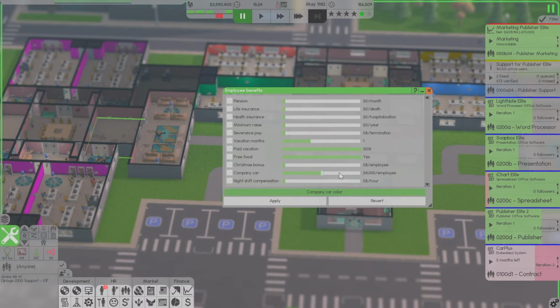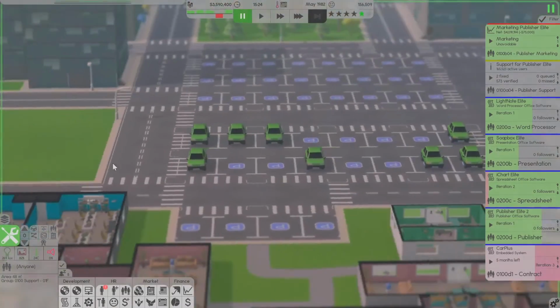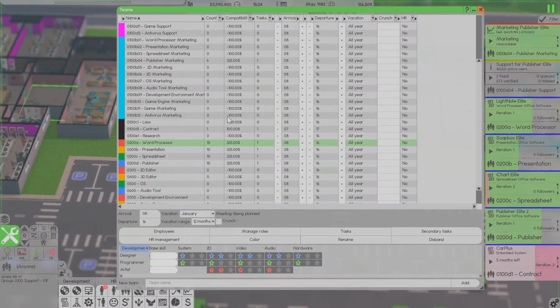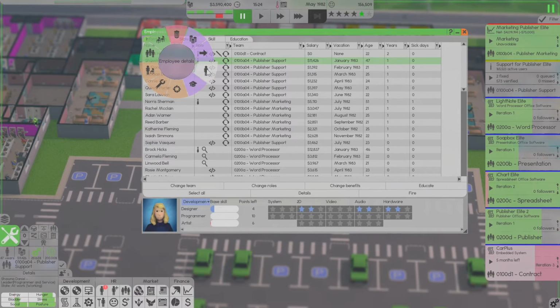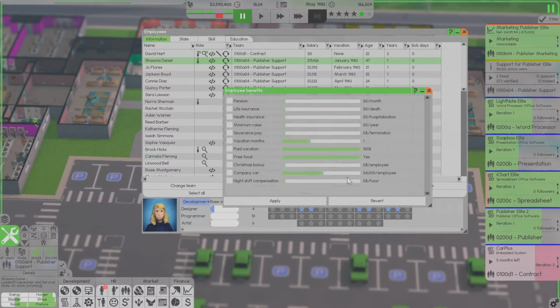I've given everybody a company car just because I think it's cool. I like seeing these nice little green four-door sedans show up instead of random cars. And I was also thinking about maybe giving my leaders, if you go here to manage employees, I'm sorry, you don't have to right click, select their name and then change benefits. You can actually tailor each person's employee benefits.